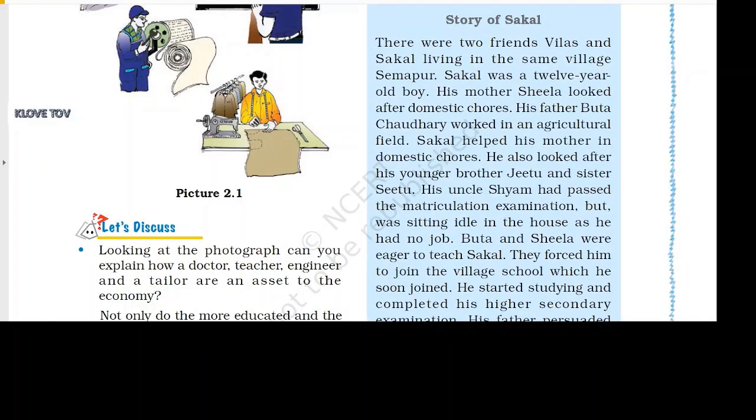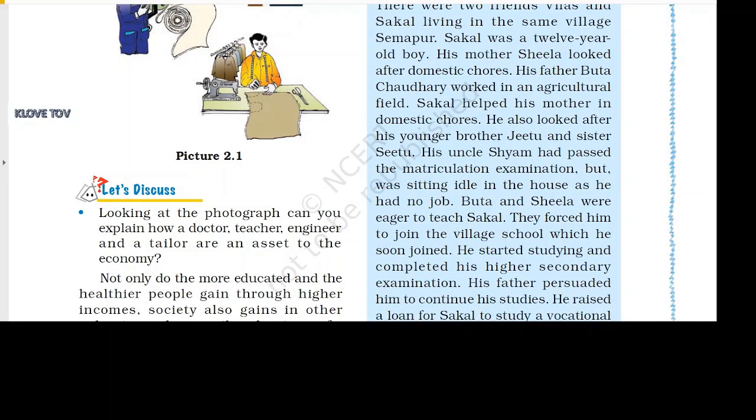Story of Sakal. There were two friends, Vilas and Sakal, living in the same village, Simapur. Sakal was a 12-year-old boy. His mother Sheila looked after domestic chores. His father Butta Chaudhary worked in an agricultural field. Sakal helped his mother in domestic chores. He also looked after his younger brother Jitu and sister Situ. His uncle Shyam had passed the matriculation examination but was sitting idle in the house as he had no job.